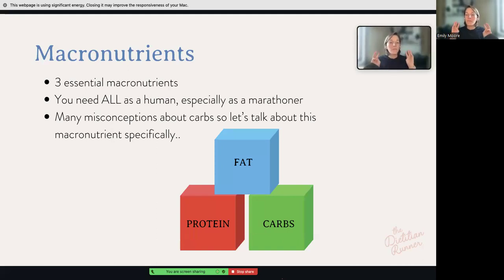But there are technically 4 macronutrients. You'll see 3 is on here: fat, protein, carb. The 4th is alcohol, which is not essential for runners or humans. But as far as these 3 go, we need all of them. And we want to do a really good job at including all of these macronutrients on our plates. If you follow the runner's plate framework that I gave you today, you're going to do a really good job at hitting these different macronutrients on your plate.